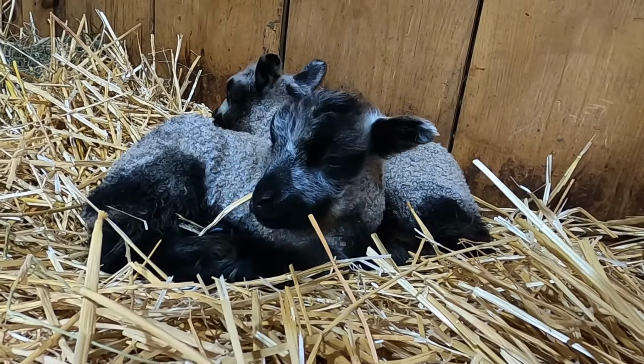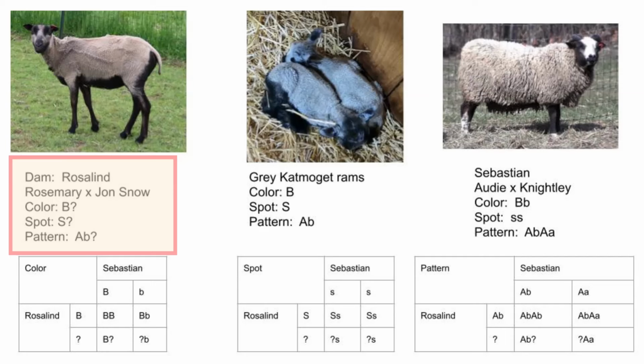So she is uppercase B, lowercase I don't know, and the question mark there is attributed to Rosemary. I didn't look at her parents to see what she was, so she's white, so there's a whole lot of question marks there when it comes to Rosalind. Rosalind is not spotted, and she's catmugget, so she's got a question mark on the second allele for every single one of the ones that I'm keeping an eye on.